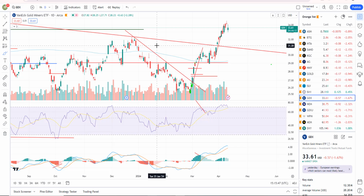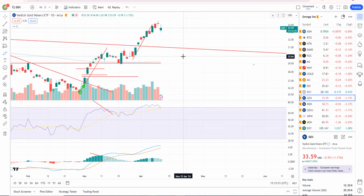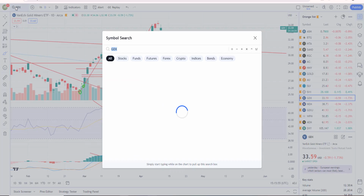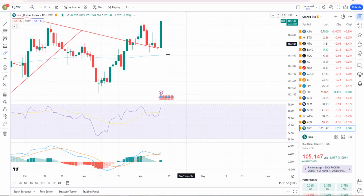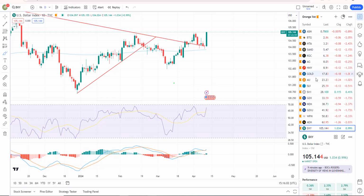Gold stocks in general. Okay, I'm looking for the pullback. I think we've started it now. Interest rates spiking. Dollar, take a look at the dollar here. Here's the DXY. Boom, big move in the dollar, up 1%. Dollar's spiking. This is going to put pressure on gold.